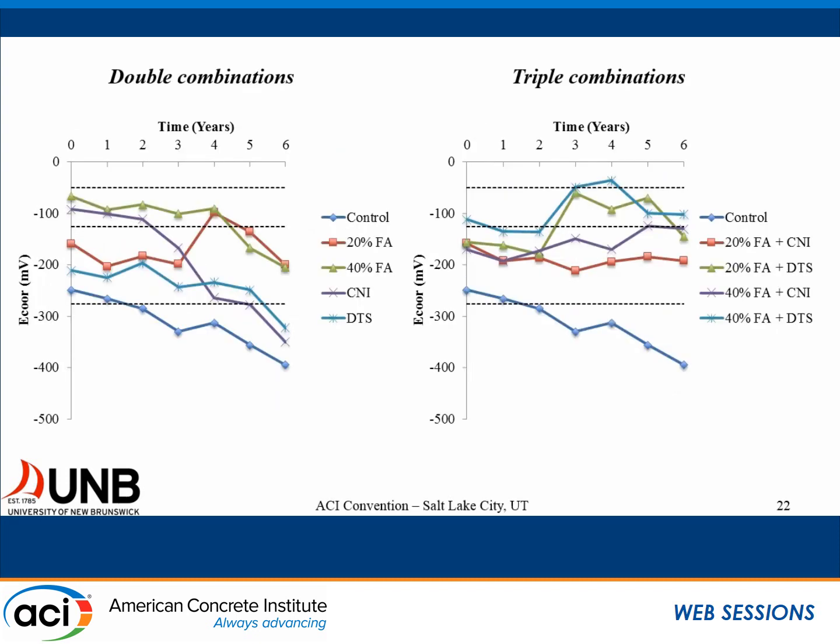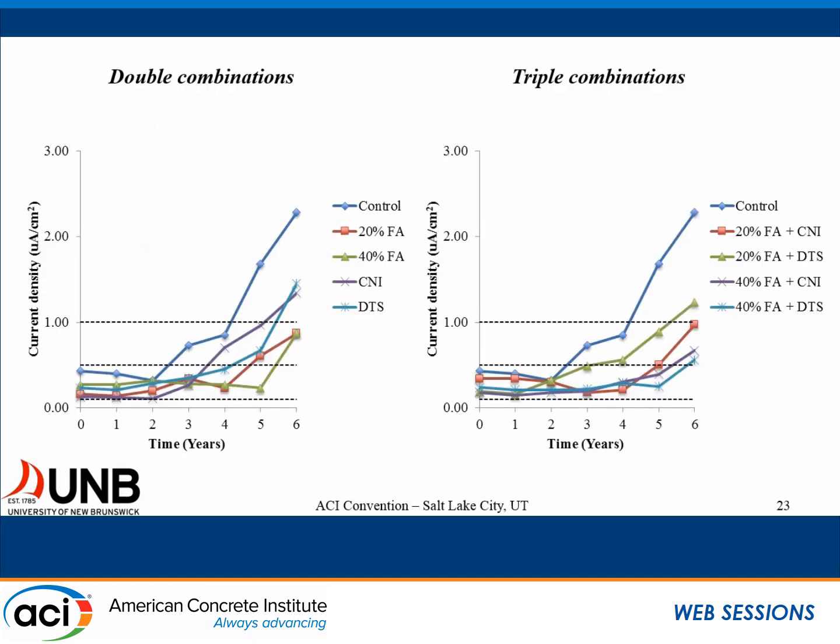control. We conducted both half-cell and linear polarization corrosion rate monitoring on a yearly basis. And again, these figures complement the chloride profiles, which I showed in the previous figure. Corrosion inhibitors by themselves were not shown in this case to mitigate corrosion. However, in conjunction with fly ash, they were shown to significantly reduce, if not mitigate, corrosion. This is also supported by corrosion rate monitoring.